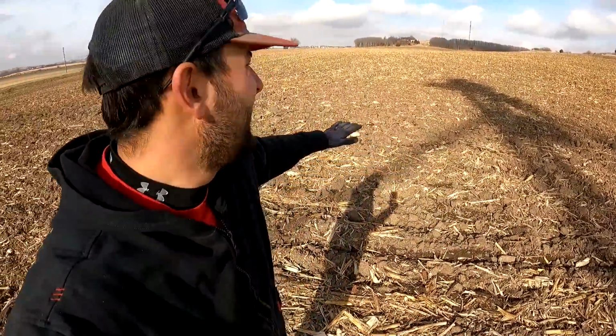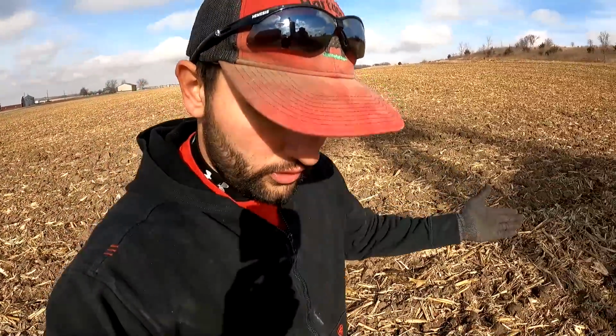This is called primary tillage. We're looking at ways to get away from that potentially. Drop a comment down below. What do you guys do for corn on corn?